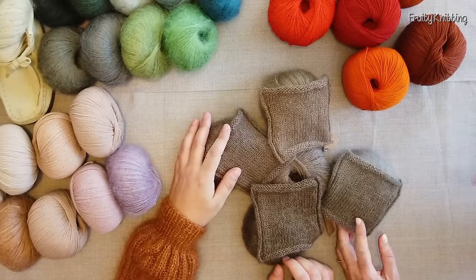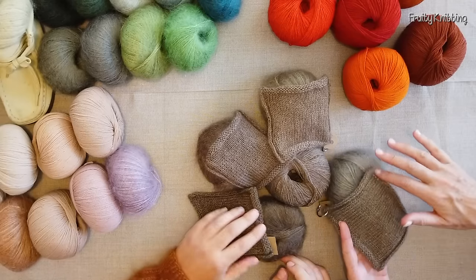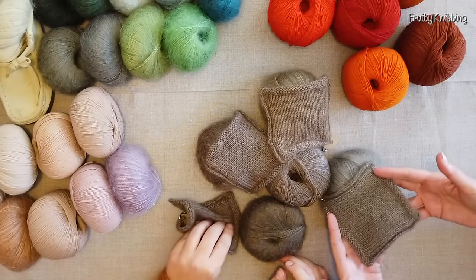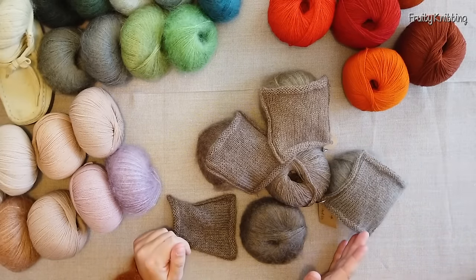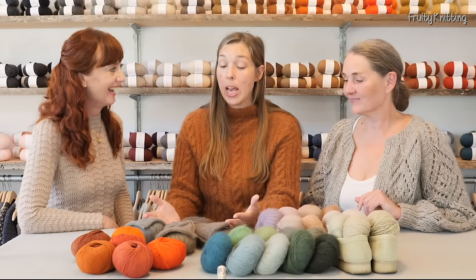You can really see the difference here live. I'm not sure how well the cameras pick it up, but this one is particularly gorgeous, where you've got this sort of soft gray-blue coming through. Exactly. Yes, and the thing is, when you have 80 colors, the colors are very close together.